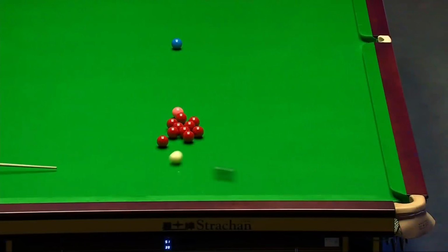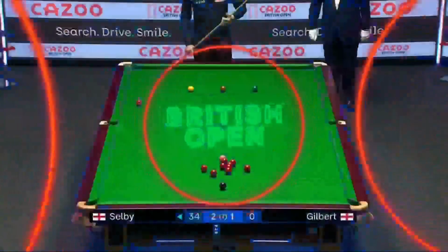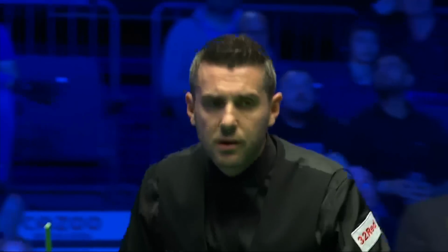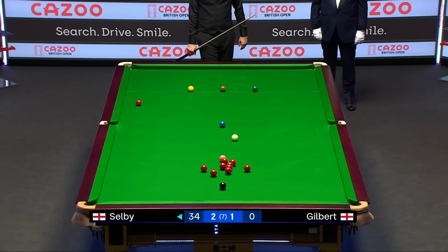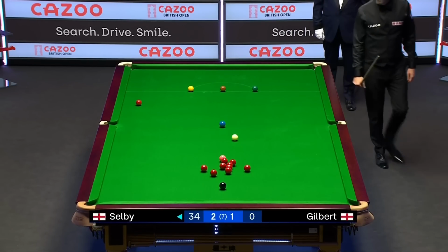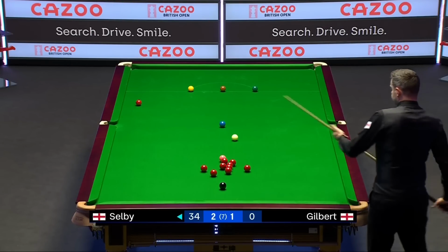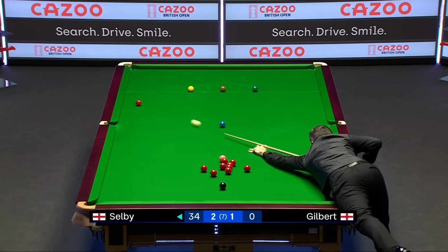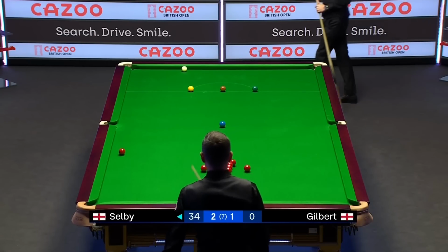34. Really wanted to dig down into the cue ball and get into the pack with lots of bottom on the cue ball. It's gone wrong slightly. He's still got one red available, but maybe disappointed with that outcome. Mark Selby, 34.